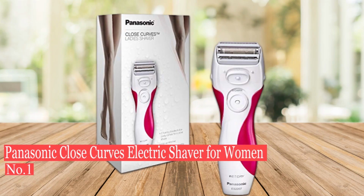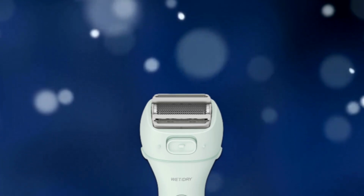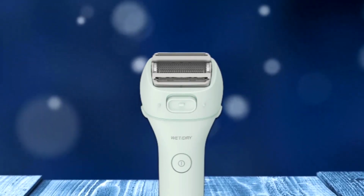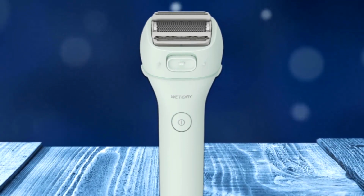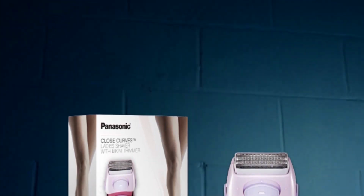Number 1. Panasonic Close Curves Electric Shaver for Women. Panasonic Close Curves Electric Shaver checks a lot of boxes for the things that matter in an electric shaver. It comes in just under $30 and has thousands of 5-star reviews to back it up. So if you don't see where this is going, it hits my list as the best electric razor for women overall.